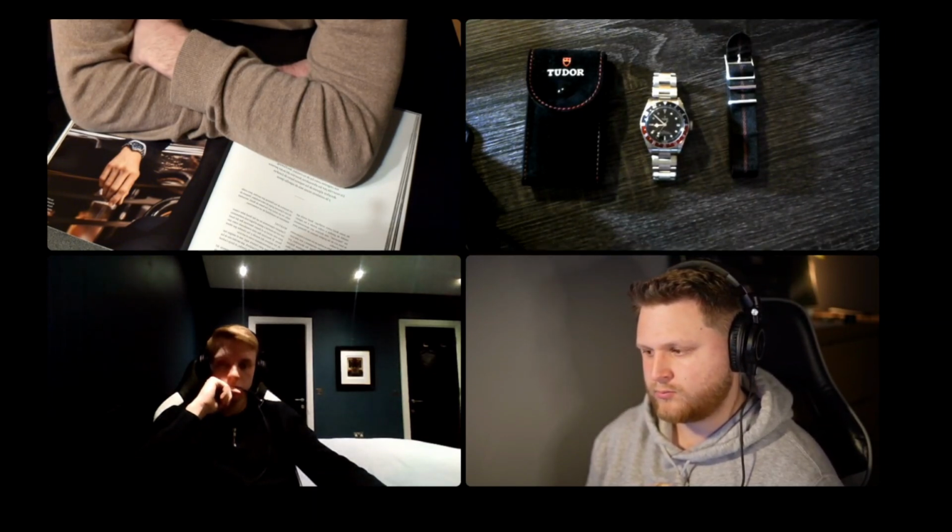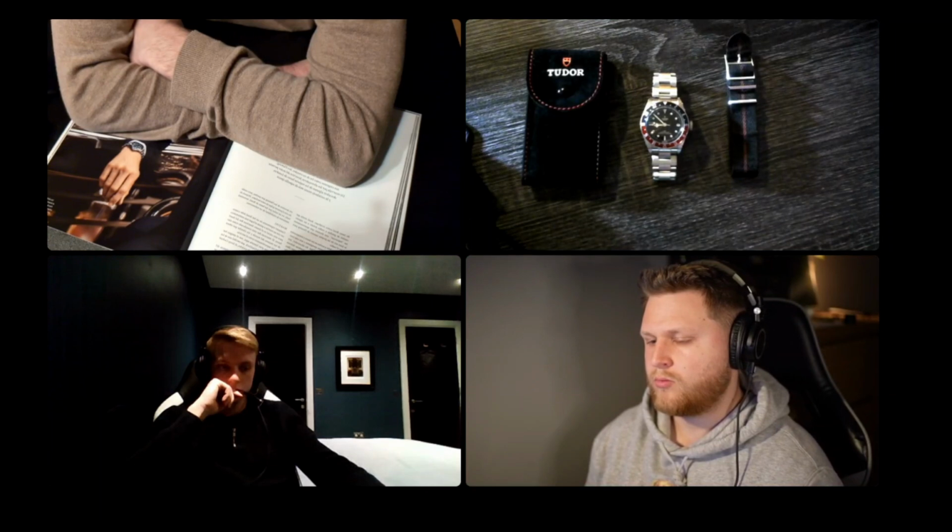Yellow gold's great and all, and it's classic and everything. But if you go rose gold, it's slightly different, like you said. It adds something different, a kind of uniqueness when you have something, rather than just going for steel, white gold or yellow gold. It's a nice difference.